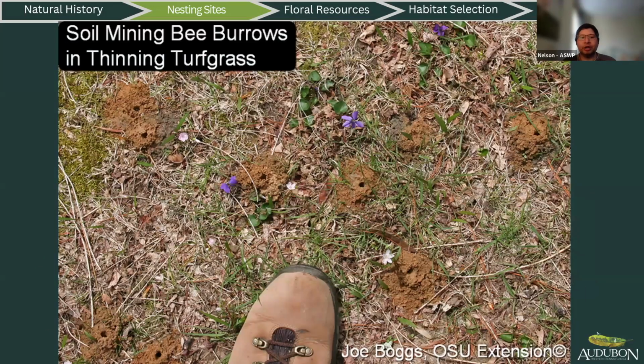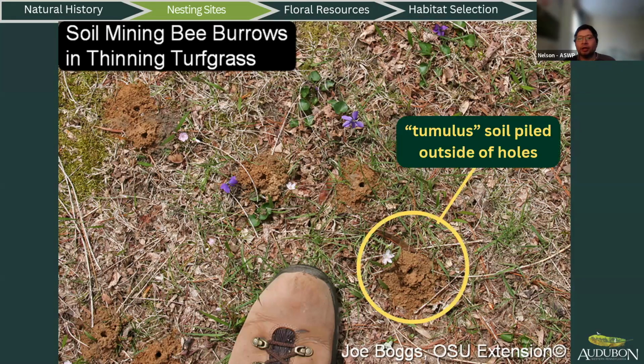Now, here's on turf. Here's what it will typically look like, just an aggregation of all these ground nesting bees. And when you see all these little piles of soil that they've been moving, that's called tumulus. It's the soil that's piled up outside of these burrows.